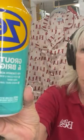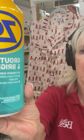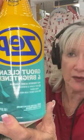Now, the Zep mold and mildew stain remover, that's for white grout. But what if you have an off-white grout? Maybe you have a gray grout. Well, they make another product that's just as good. It's called Grout Brightener. So it's grout cleaner and brightener, and it's safe for colored grout. So Zep mold and mildew stain remover for white grout, and then the brightener for colored grout.